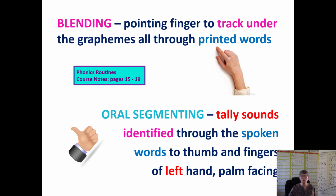For oral segmenting or spelling, we always use the left hand, palm facing, and tally the sounds identified to thumb and fingers of the left hand. It doesn't matter whether the adult or the children are right-handed or left-handed, always use the left hand, because by looking at the palm and starting with your thumb, you're tallying to make sure it's working from left to right when we spell, because that's how English writing works, from left to right. So we're identifying the sounds beginning to end, but left to right.